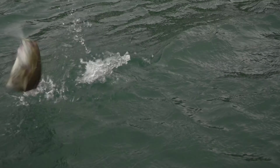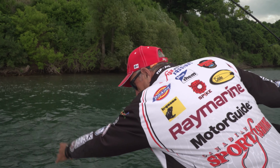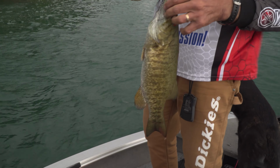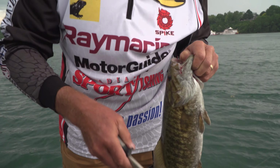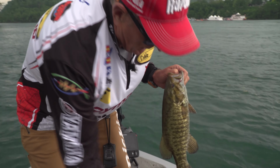It's another nice smallmouth. I love the way smallmouth fight. This guy jumped about 5 or 6 times, and he might even throw the hook. No, he's okay. He's got that center hook. He had it in his mouth. I really like these pliers. See, they've got a bit of a curve. They're from Rapala, which makes it easier to unhook the fish. Gonna put that down.